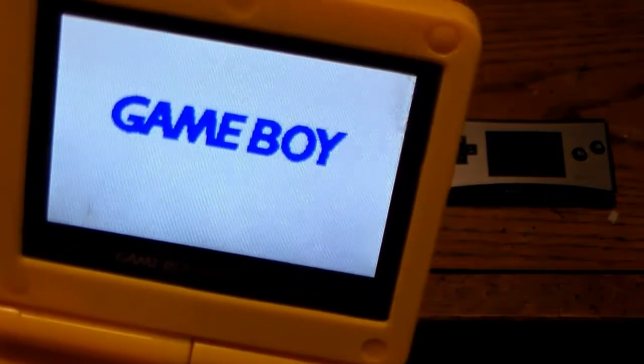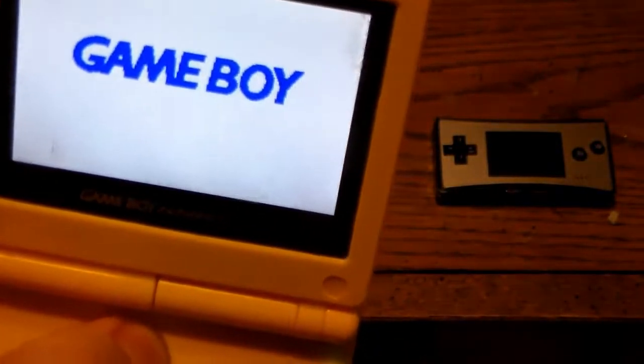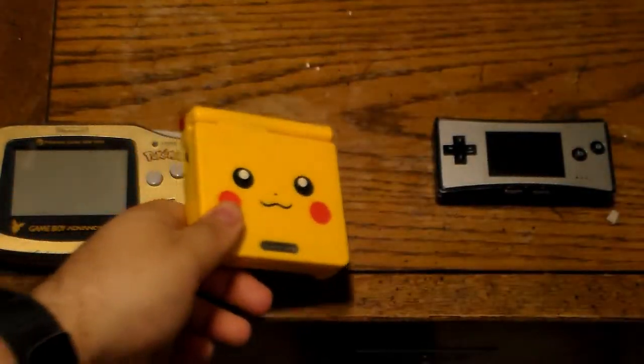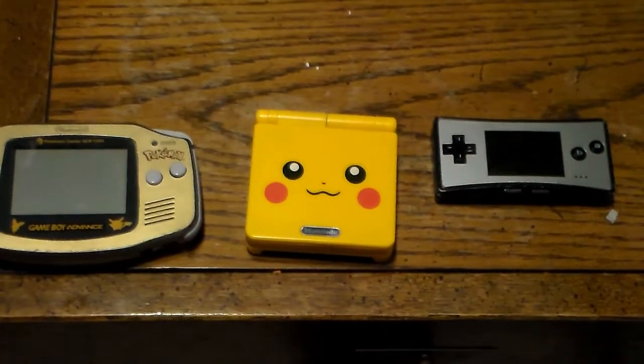See? Light, dim, light, dim, light, dim. Yeah. So overall, the SP is actually a very nice handheld. If you were after an SP, I would recommend the AGS 101, but if you really don't care about the screen being backlit or not, then go for the frontlit model.